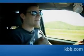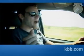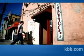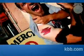So Suzuki's betting that fans of their ATVs and motorcycles are going to be so rabid that they're going to have to go out and buy a Suzuki pickup truck. I don't know if people are going to be that enthusiastic about the Suzuki brand. Yeah!